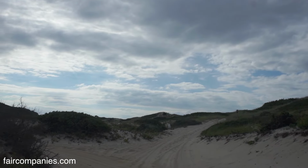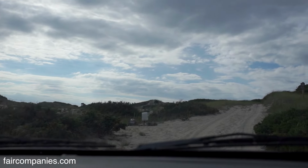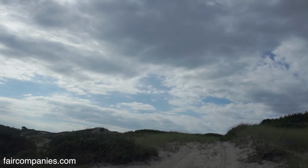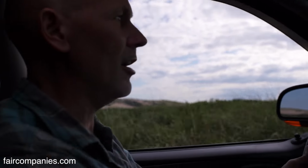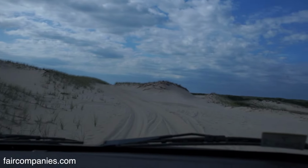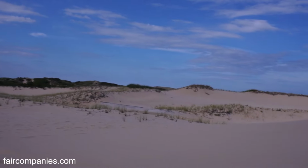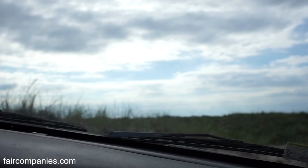People who lived out here, the dune dwellers, were of course as fervent supporters of this initiative as anybody. And there were scattered throughout the dunes artists, writers, all kinds of people channeling the spirit of Henry David Thoreau and living out here in nature with no amenities whatsoever.